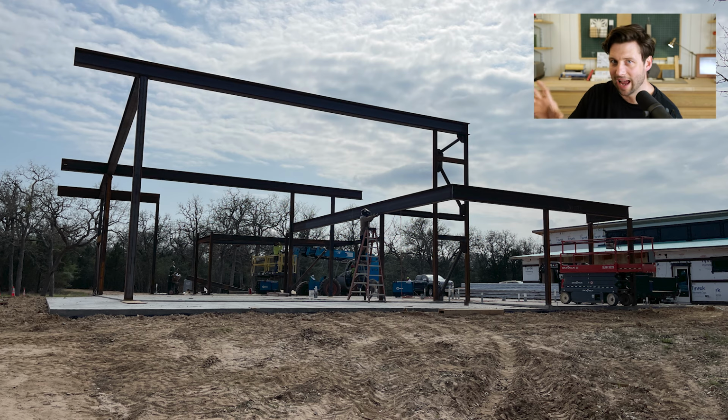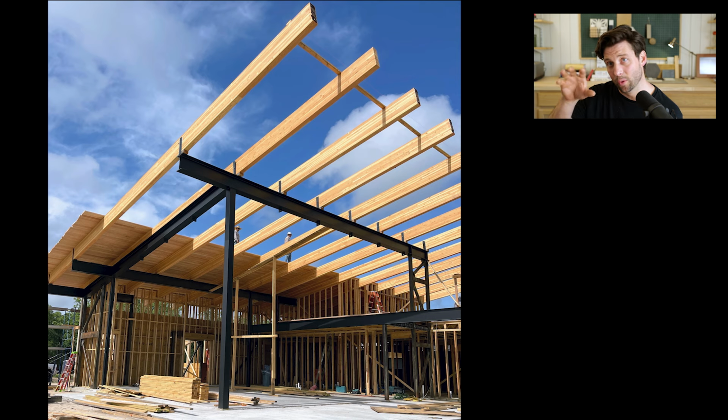We just, from a design standpoint, the engineer said, oh, well, you could clad the beams if you don't want it to be shown. And I'm like, look, if we're using steel, let's use steel. Again, truth in materials, just be yourself, man. If we're using steel, let's show the steel. So that led to this hybrid wood and steel mix, which I think looks really good. Honestly, I think it looks better than my original design.